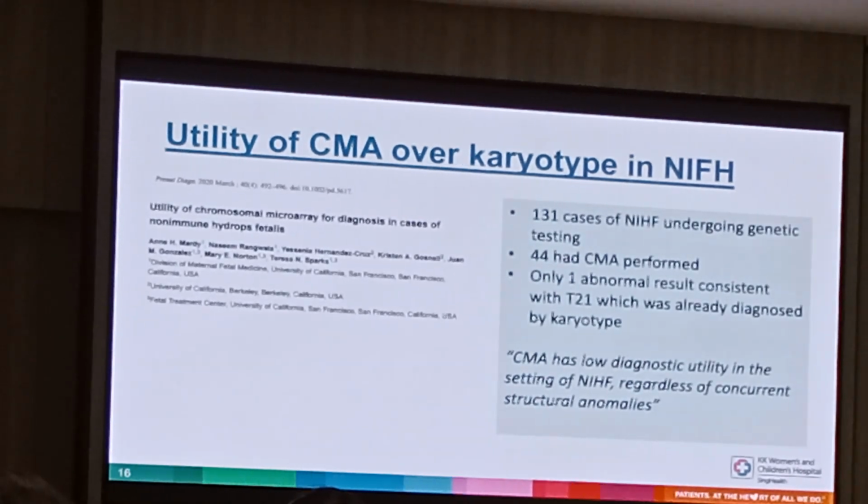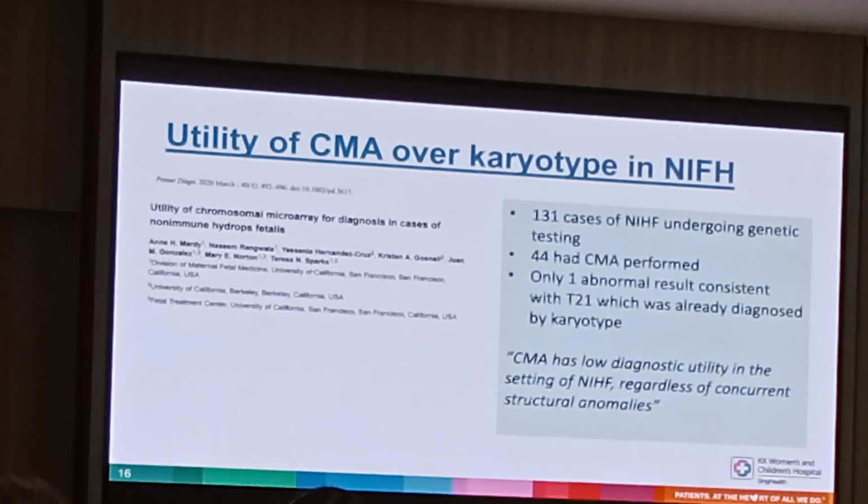Well, maybe not. So this is the paper from UCSF by Teresa Sparks' group, and they specifically concentrated on looking at the utility of CMA for the diagnosis of cases of non-immune fetal hydrops. They had 131 cases undergoing genetic testing, and of those, 44 had a CMA performed, and they only found one abnormal result, which was consistent with trisomy 21, which had already been diagnosed by karyotype.